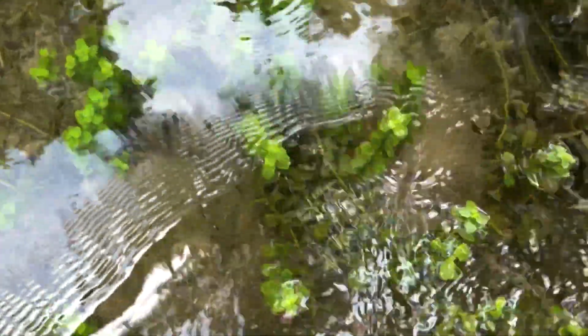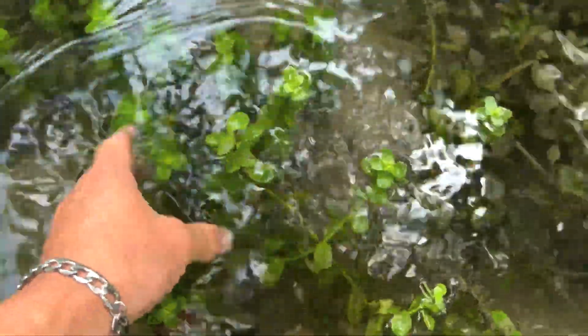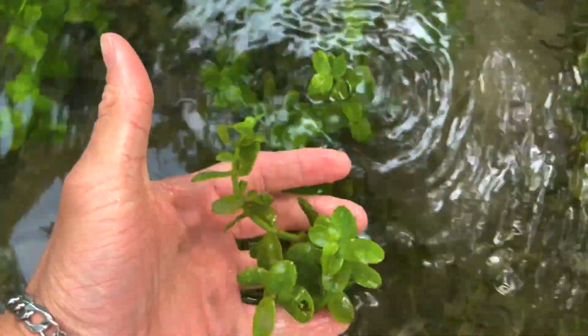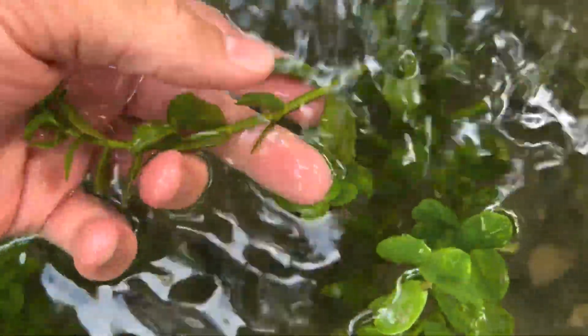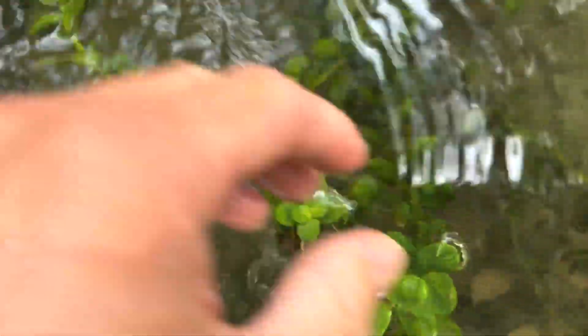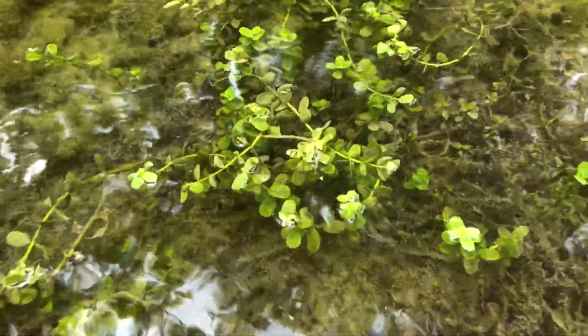And first, we have found our first plant. This is Bacopa monnieri. These plants are super easy to grow in the aquarium. They are a slow grower, but they're very hardy. And as you can tell, they've got really thick stems to tolerate the really cold water that this stream is running at. And today we happen to hit the height of the Bacopa season, as this is when it's in full foliage and looking amazing.